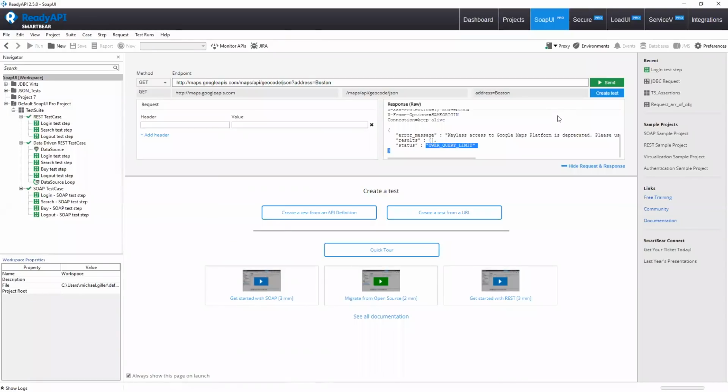And I'm hitting this API too much, so it's rejecting me. But I know, great. After paste and send. Why would you? And that would be a great reason to do virtualization. Right.